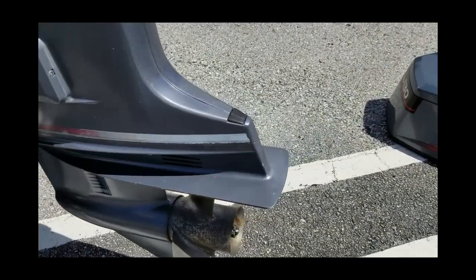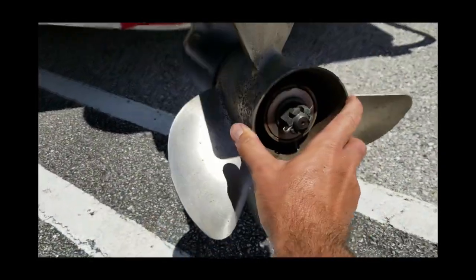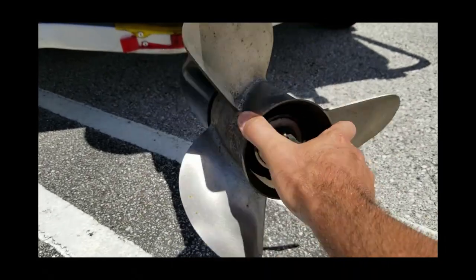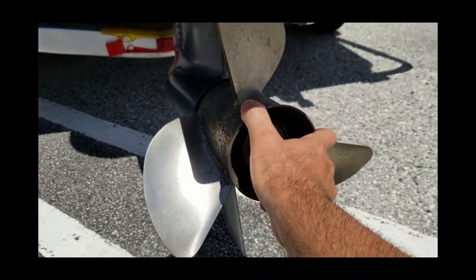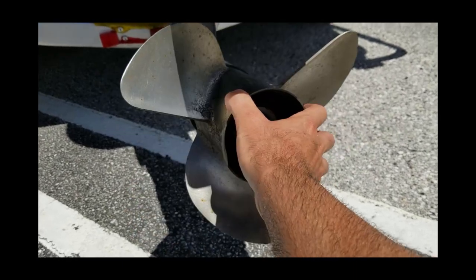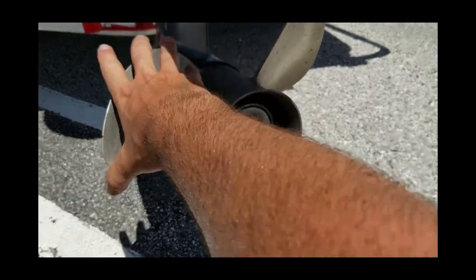It's got a nice aluminum propeller, some of the paint has come off on it, but it is in nice shape with no major dings or dents in it. I'll take that back. It might actually be a stainless propeller. Sometimes they did have a series that had black paint on it. But regardless, it's in nice shape.